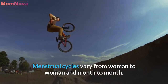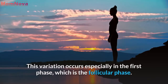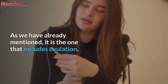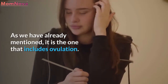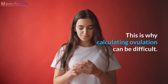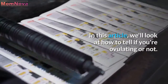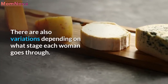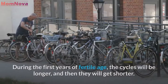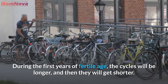Menstrual cycles vary from woman to woman and month to month. This variation occurs especially in the first phase, which is the follicular phase. As we have already mentioned, it is the one that includes ovulation. This is why calculating ovulation can be difficult. In this article, we'll look at how to tell if you're ovulating or not. There are also variations depending on what stage each woman goes through. During the first years of fertile age, the cycles will be longer, and then they will get shorter.